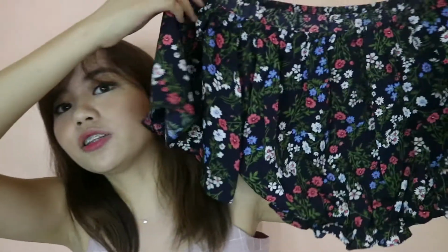And also, pwede mong gamitin separately tong top niya. You can partner this with a skirt or with a pants, ganon. Pwede mo siyang i-partner sa kahit saan. Pero I think the bottom part is super, super short niya para magamit mo siya with other tops. I don't recommend you to use this as your bottom when you're going to school kapag hindi ito yung partner mo. Kasi magmumukha lang siyang shorts and it's super maikli sa'yo or super maikli sa akin.